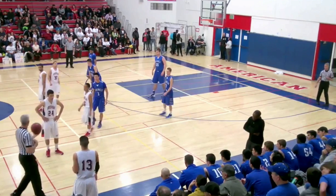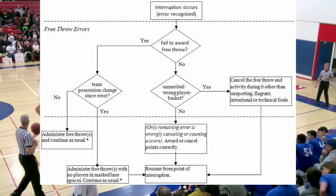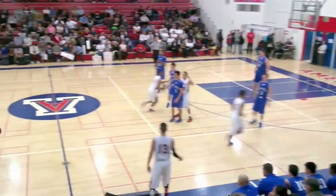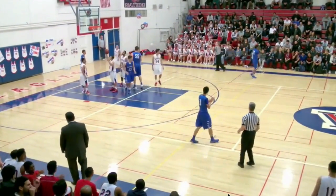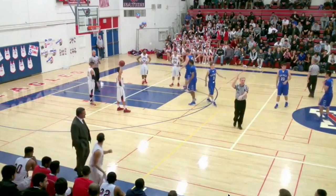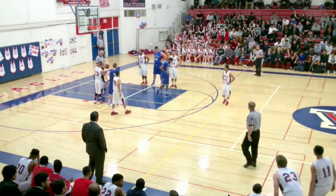How will we proceed? In this instance, what we need to do is realize we erroneously awarded the white team a throw-in when they should have shot merited free throws. This is when our period starts. We have until the ball becomes live again to correct the error. We have a foul and the ball becomes dead. So at this point, we are informed by the table that the last team foul was the seventh. And since the ball has yet to become live since we made the error, it is within the correctable error time frame.